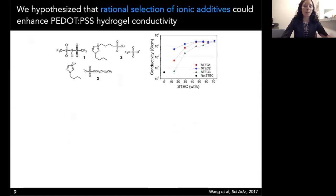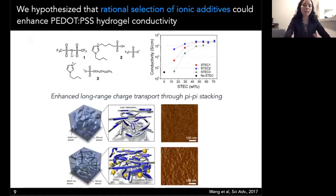In particular, the Bao group has previously shown that certain ionic liquid additives can significantly boost thin film conductivity when they're blended with PEDOT:PSS and spin-coated into films. What these ionic species do is disrupt that electrostatic interaction between PEDOT and PSS, enabling them to phase separate and form these highly conductive fiber-like networks where the fibers comprise crystalline PEDOT-rich regions where the PEDOT is interacting with each other through pi-pi stacking interactions.